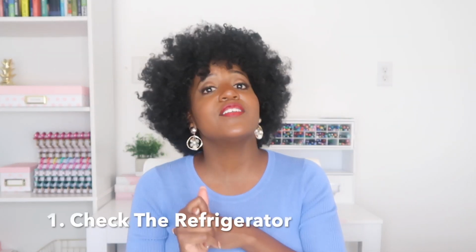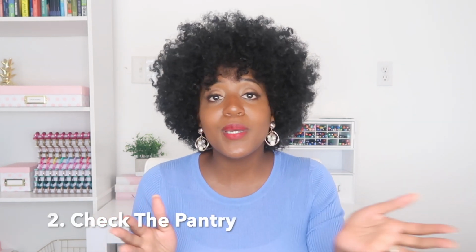The first thing is I will check my fridge and see if there's anything that's about to be expired that we definitely need to cook for the next week. The second thing I will check is my pantry, and to see what I have on hand and see if we can make any meals out of what's in the refrigerator and what's in the pantry.